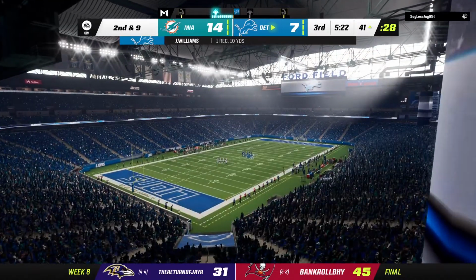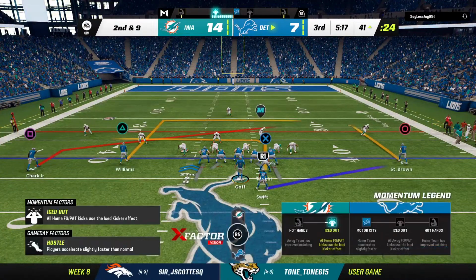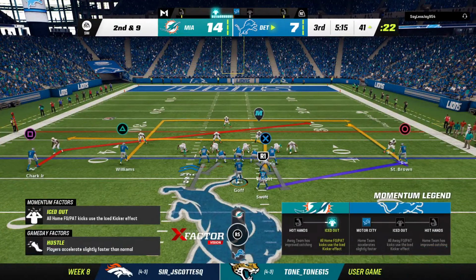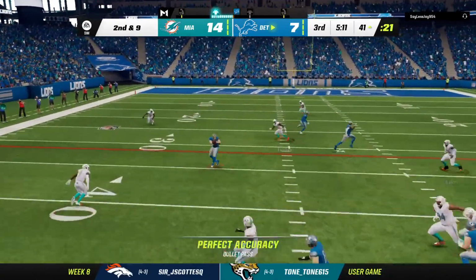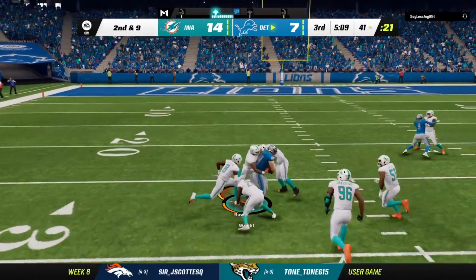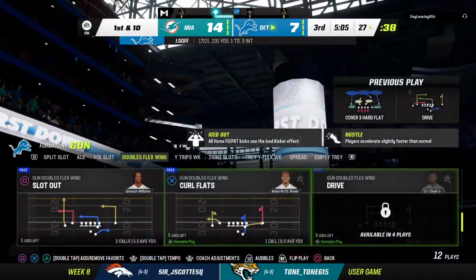Well, what you pointed out to me at half seems accurate. That line has struggled to sustain blocks. Yeah, I would agree with that totally. They've got to focus on staying on their double teams at the first level, make sure that block's secured before they slide off and try and chip someone at the second level. And he'll be brought down at the 27.